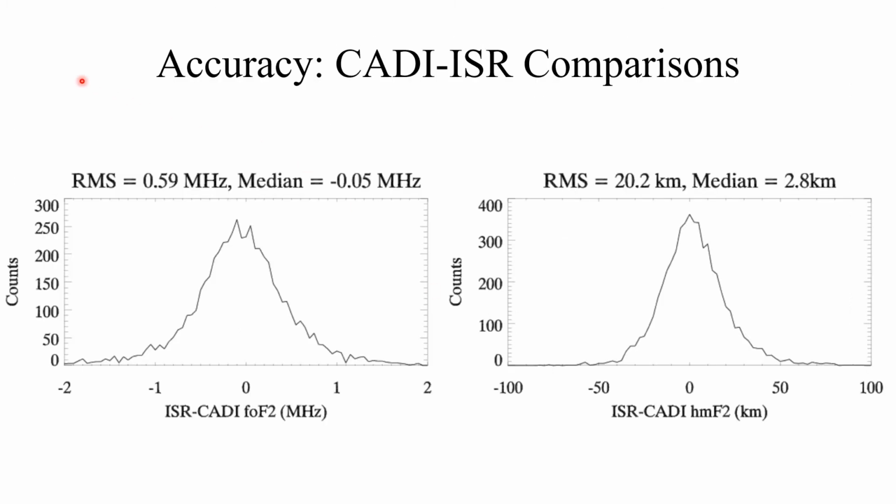Another thing we can do is compare the CADI data to incoherent scatter radar. We have the RISR system at Resolute, which is calibrated with CADI observations. So we can't use the ISR to compare foF2, but we can use it to look at hmF2. When you do that, you find a median difference between the ISR and the CADI of about 2.8 kilometers, with a standard deviation of about 20 kilometers. This 20 kilometers is composed of the scaling precision, which we know to be less than 6 kilometers, the collocation errors or differences between the fields of view of RISR and the CADI system, and the precision of the incoherent scatter radar's hmF2 estimate, which should range between 5 and 15 kilometers, depending on the altitude of the F2 layer at that time.